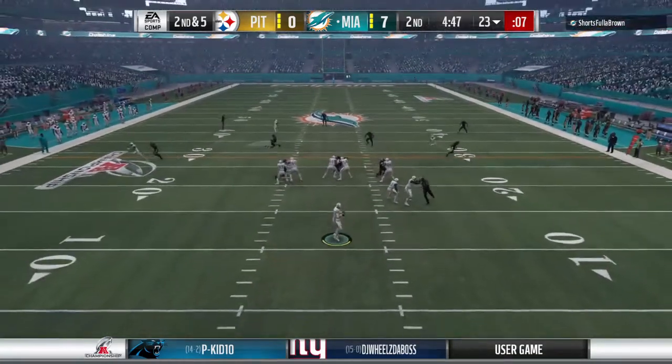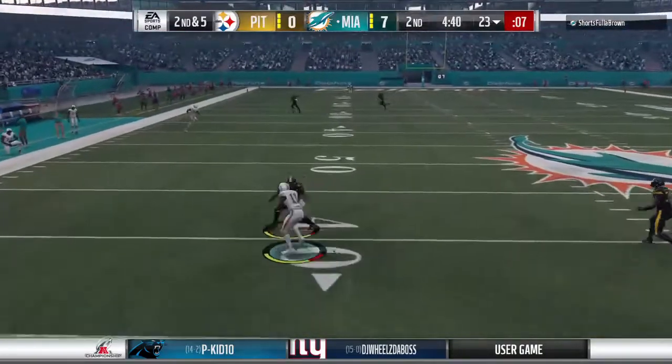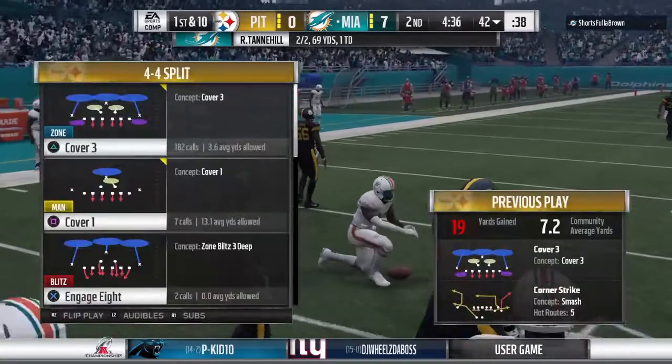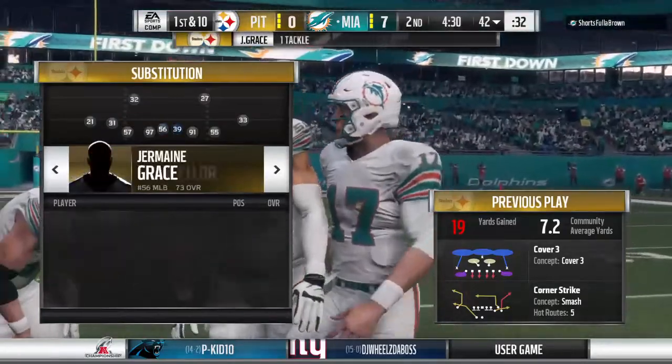On 2nd down, here's Tannehill. Being chased out left. Got a man open. That's Devontae Parker, complete. And they get him down, but not before he takes it across the 40-yard line. They call it a gain of 19, and it moves the chains.